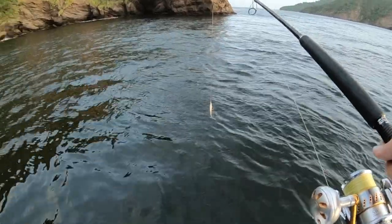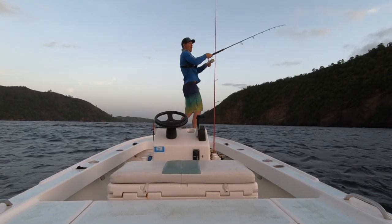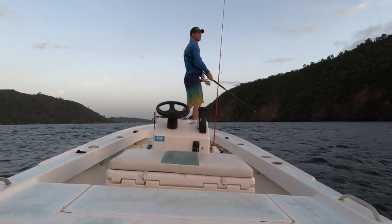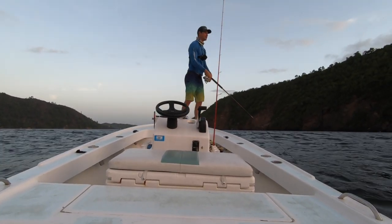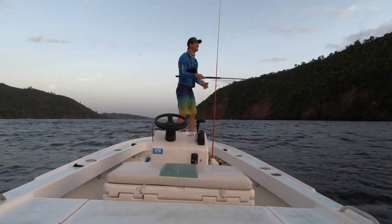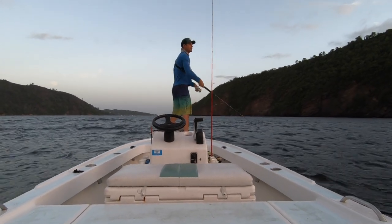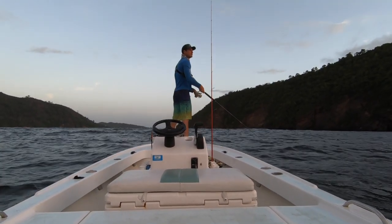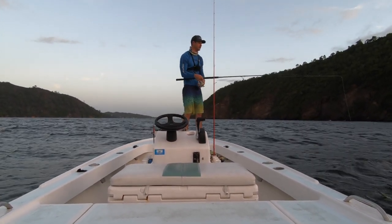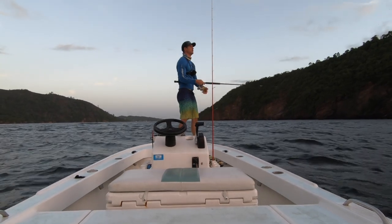Alright, let's go for our next one. Whoa! Yeah, jack's on me. I just pulled it away from them because I'm scared of the rocks. Let's try that again. You have to be very careful with these fish because they will reef you. Okay, I'm surprised he didn't come back. I thought I would have got him to follow the lure off the rocks, but that didn't happen.